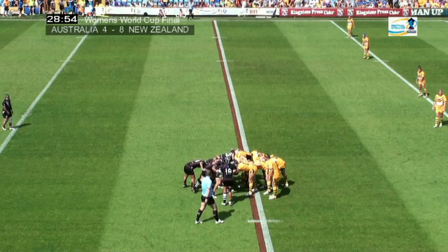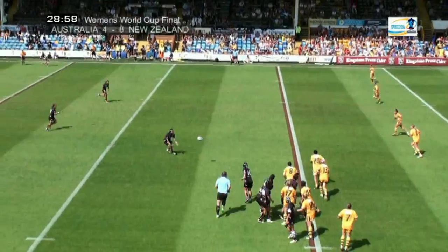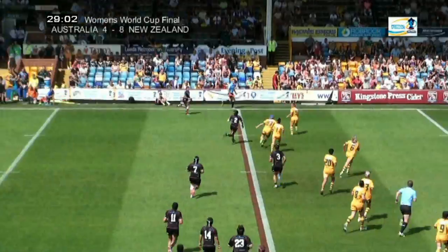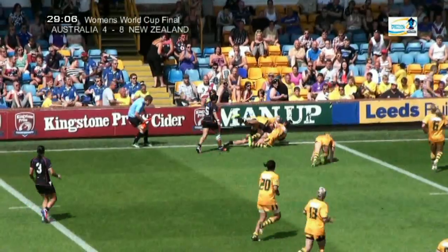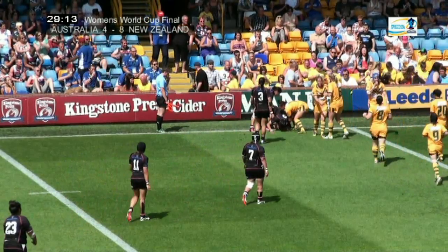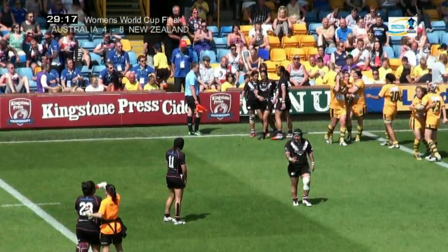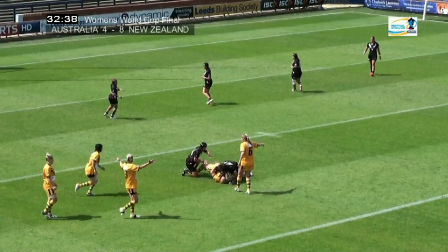So they pack down. Panapa waiting to feed it. Tacking down that far channel again, and Fiso joins the line. And again, you've got to give big raps to this Australian defence. New Zealand might say it is a place where they're going to get the tries through, but that sliding defence today, it's come good and it came good again. Sims doesn't make much progress.